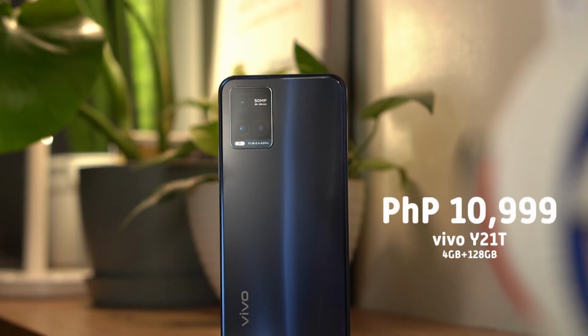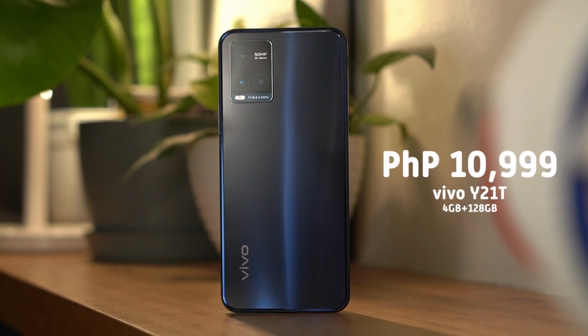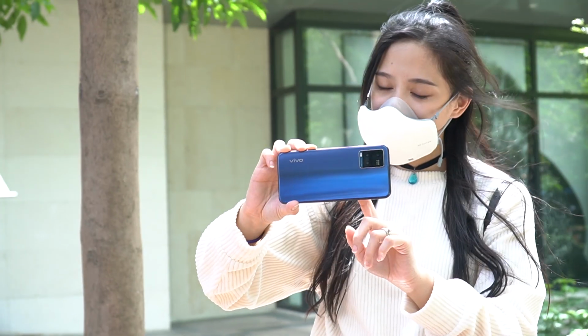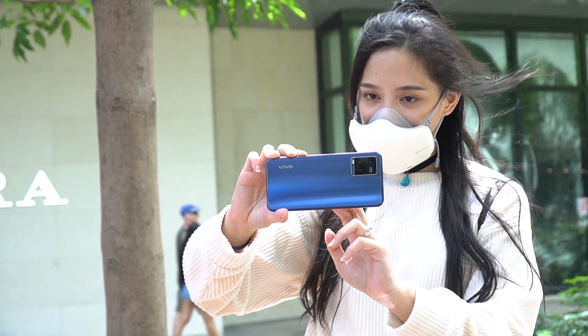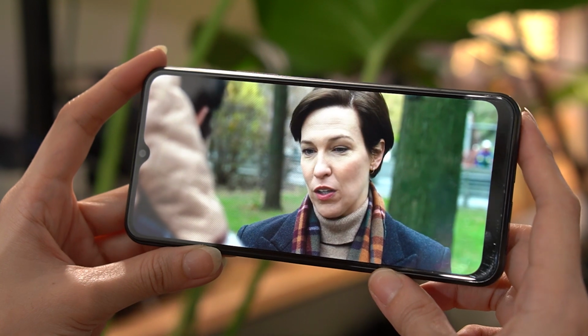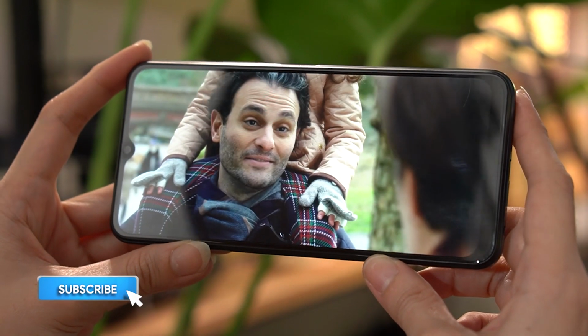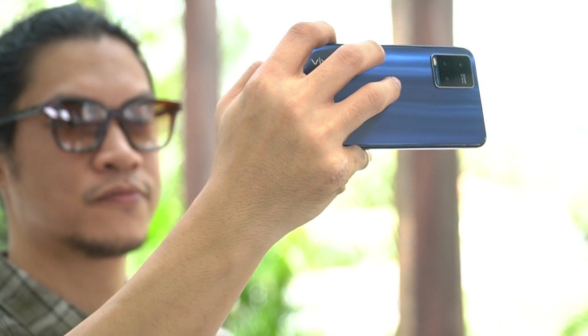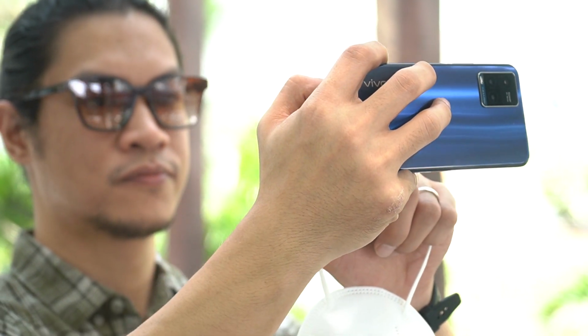Priced at 10,999 in the Philippines, the Vivo Y21T is one of the phones in this class that performs nicely across the board. It can improve on certain aspects like display resolution, but it's this specific reason that it was able to keep things running smoothly and even extend its overall battery life. So in a way, is having a 720p display considered a pro or a con? We'd love to hear your thoughts in the comments below.